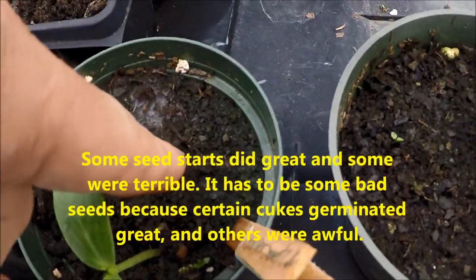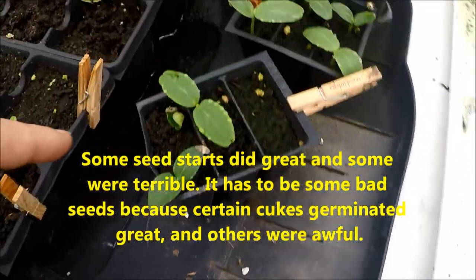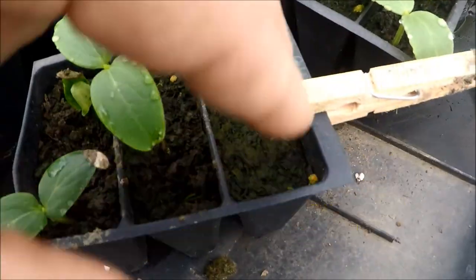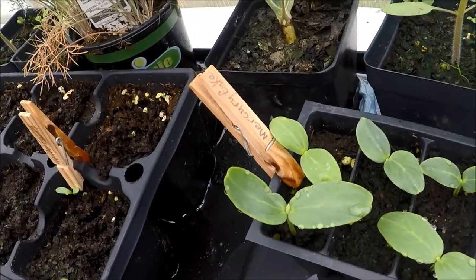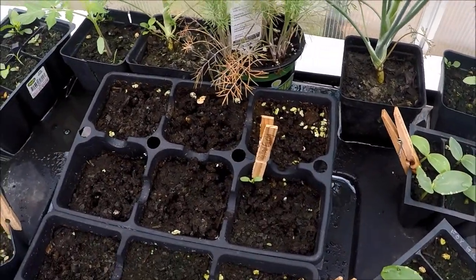It looks like something's breaking right there. Two of them came up in here. Looks like something might be breaking right there. Only three of the Olympian cucumbers came up. Oh, well, there's another one coming up right there. Nothing came up in that one. And all of the Mercury cucumbers from Hoss Hills came up. So that's really nice. I gave everything a shot of little fertilizer juice yesterday.